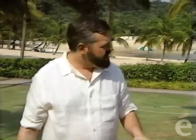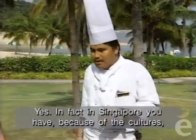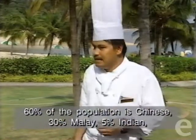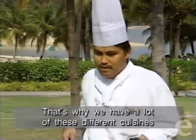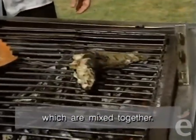Yes. Lots of different cultures getting together, long before anybody came up with the idea of fusion cuisine or named it New Asia cuisine. Really here, this is the melting pot. This is the place where it really has been happening for centuries. Yes. In fact, in Singapore, because of the cultures, 64% of the population are Chinese, and then about 24% are Malay, and then Indians about 5%. The remaining are the mix. That's why we have a lot of these different cuisines, which is mixed together.